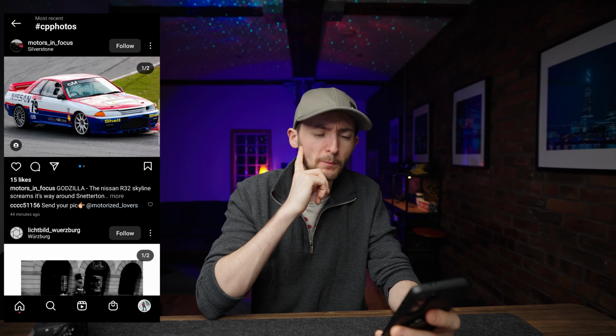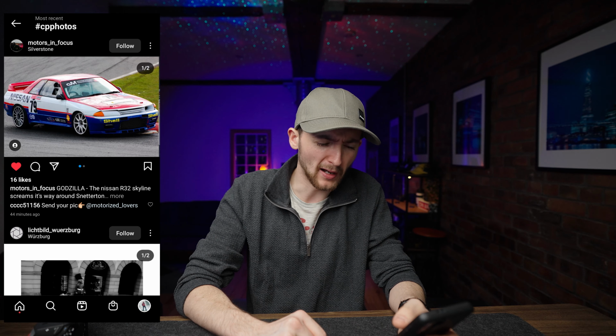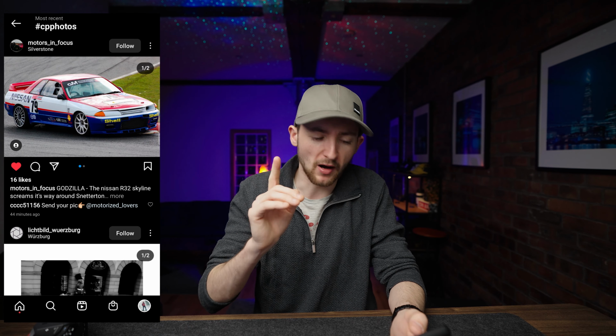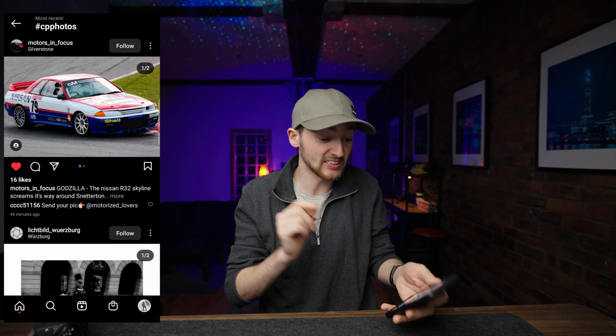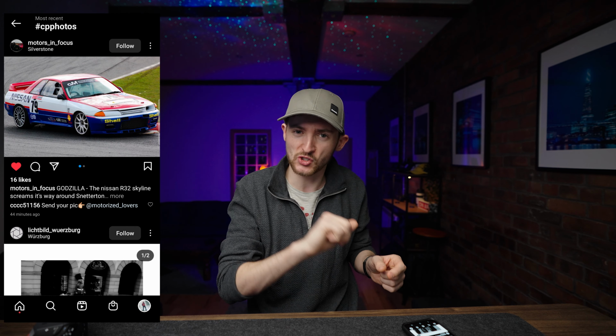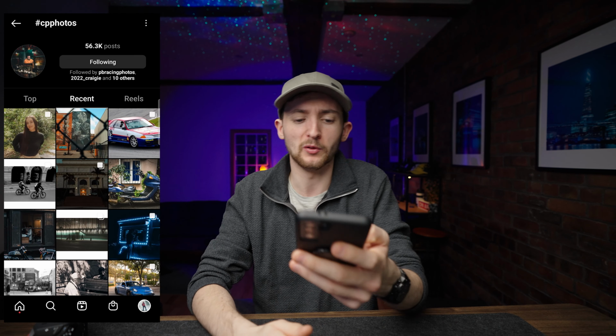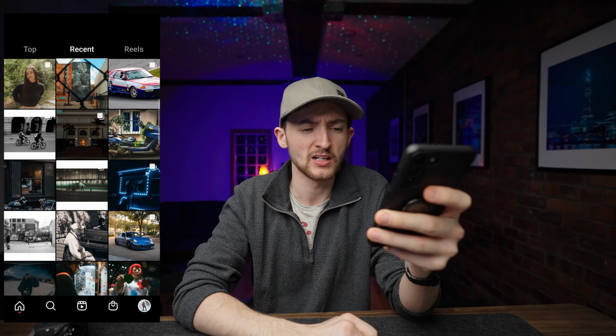Our next photograph here by Motors in Focus. This is a pretty cool shot right here. I definitely prefer that first one. But what I want to challenge you to do next time, because this is sick, but I want to see you try and do some panning stuff. So get that shutter speed down and see if you can get some of that blur in the background. I'll tell you what, that will look pretty sick. Thank you for using the hashtag. Keep up the great work.